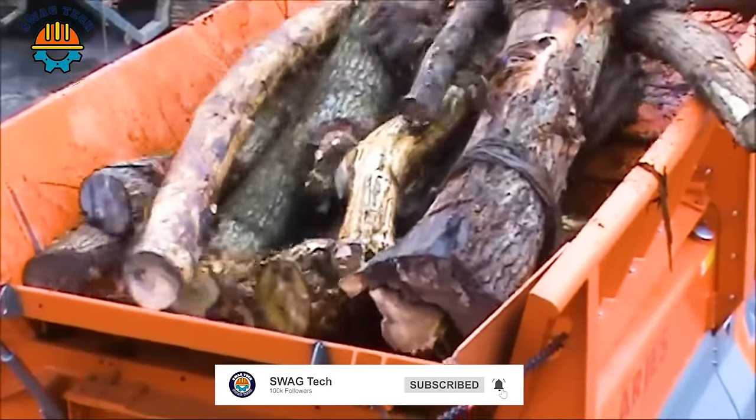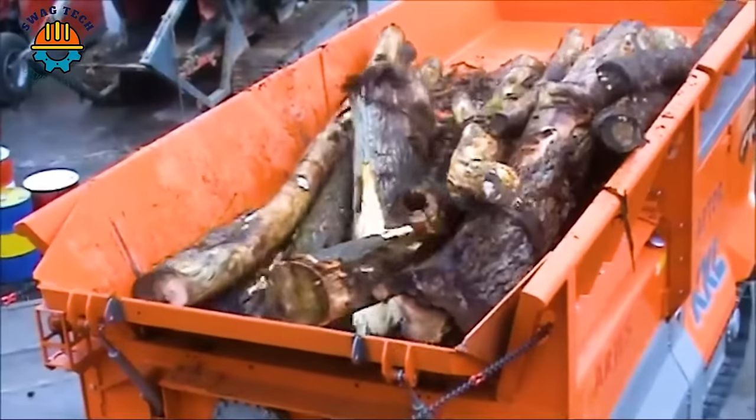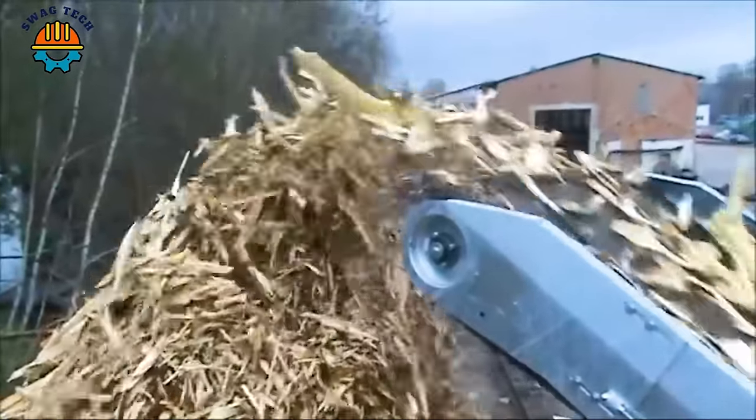The RGS Raptor XXL is a chipper capable of processing up to 200 tons of material per hour. It plays an important role in recycling wood waste and reducing landfill use.